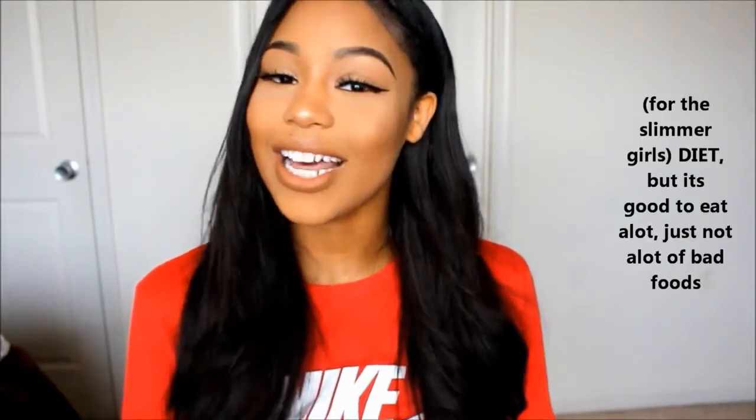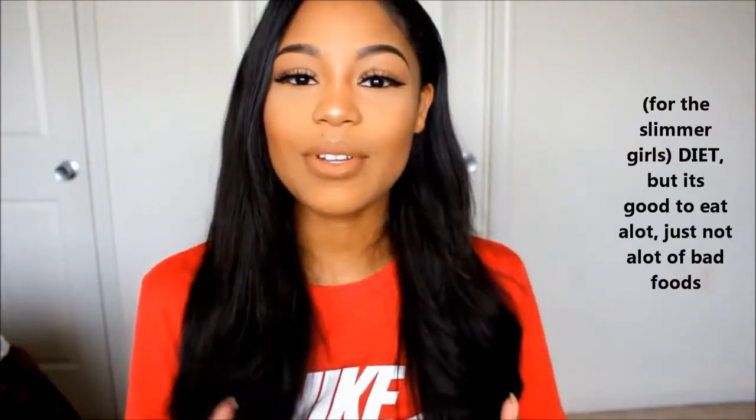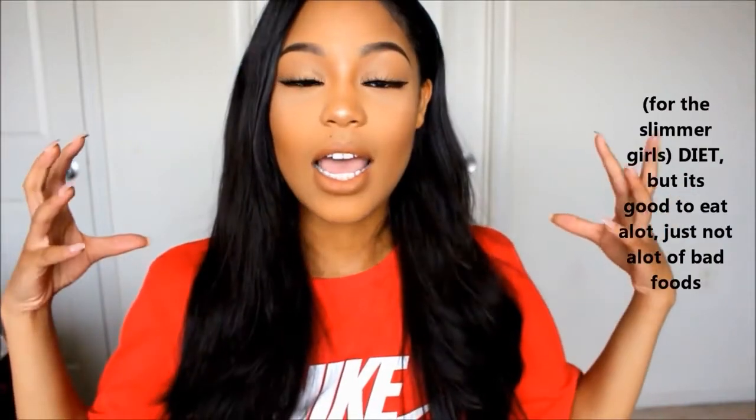Another thing that is super duper important, guys, I know this is one of the hardest things to do, because food is everything, and food to me is everything. I'm such a fatty when it comes to food. I eat a lot. So with that being said, you gotta diet. I know it's hard, but you gotta do it. That's just something that you have to do, because everything that you put in reflects on the outside.